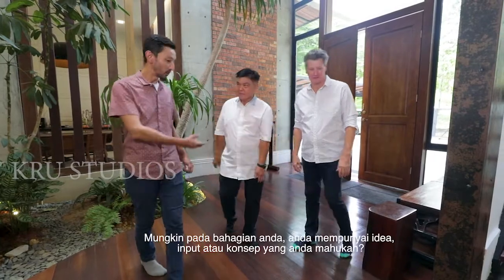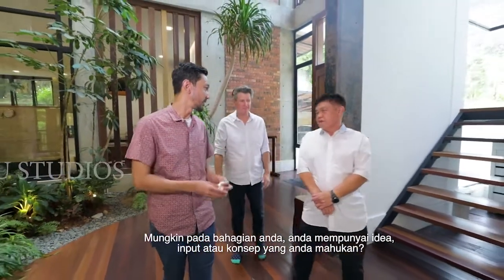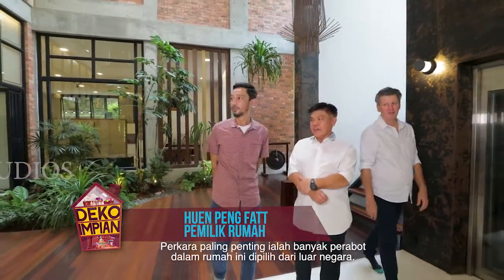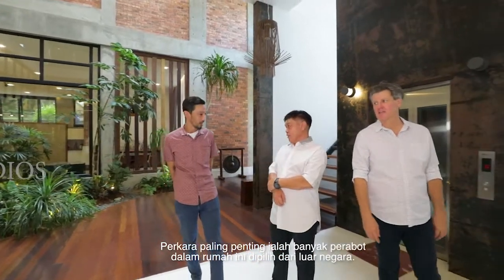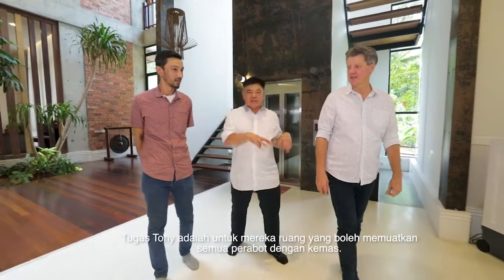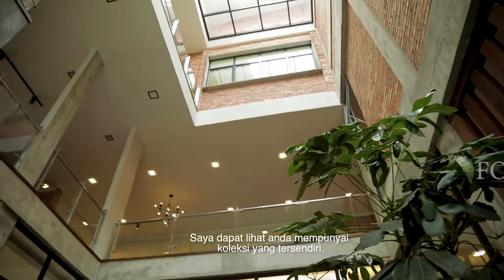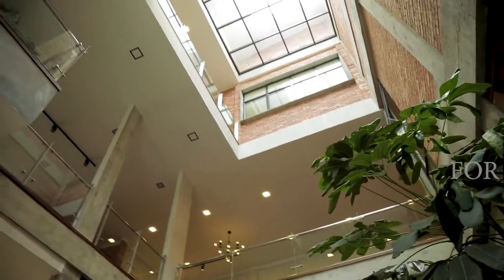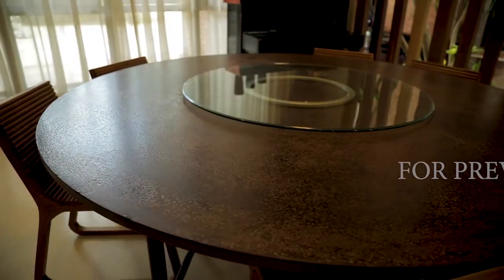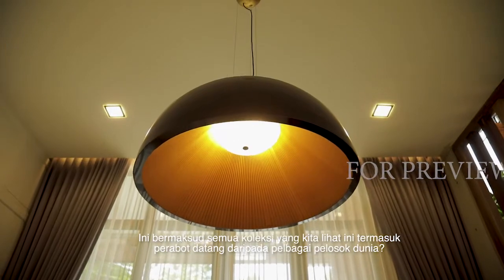Maybe on your side, do you have any input, any concept that you wanted? The important thing was a lot of our furniture is actually pieces that I like that we picked up from overseas, and Tony has designed the space that fits them in very nicely. I see. So you have a lot of your own collection and just wanted a beautiful space. Yes, these were all collected through the years. That means all the things that we see, even the furniture and some of the decoratives, could be from all over the world.